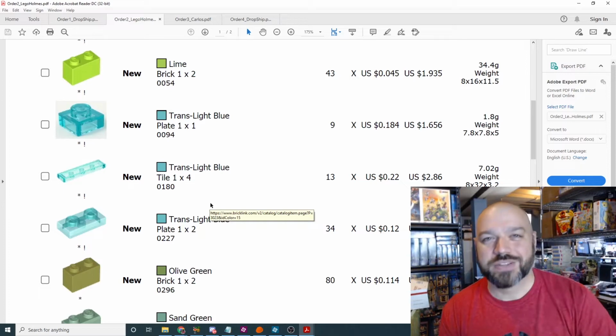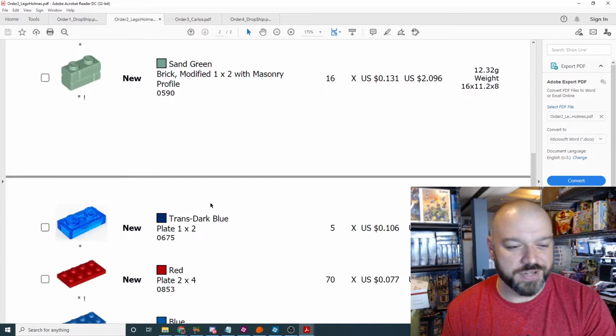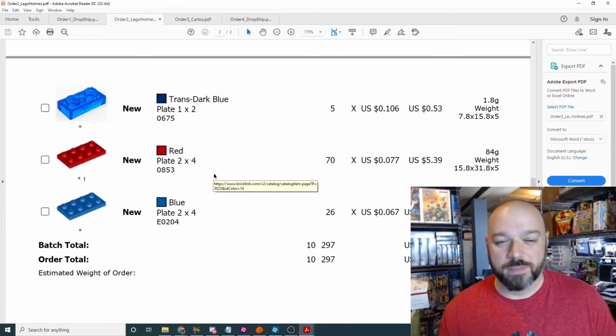You can see here we got X's across the board. Zach coming in for the win, clearing out these drawers. And we rounded out with some pretty basic plates.